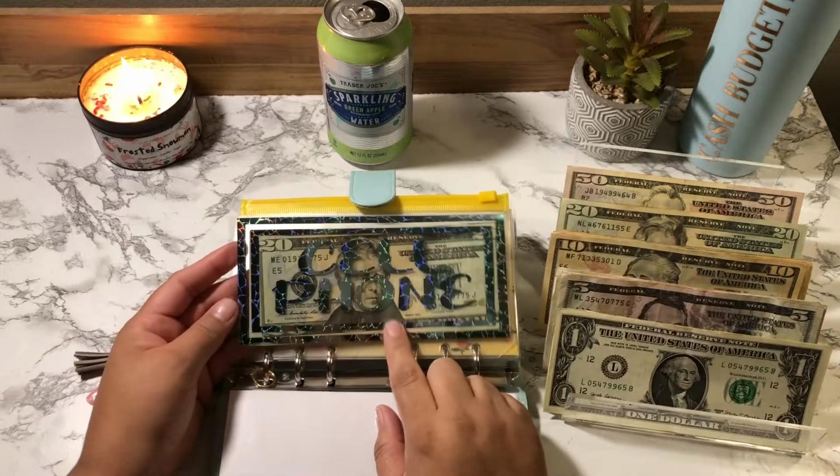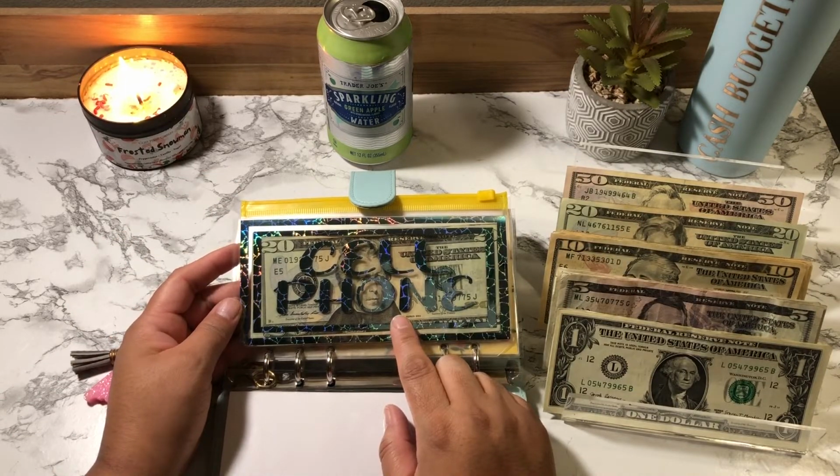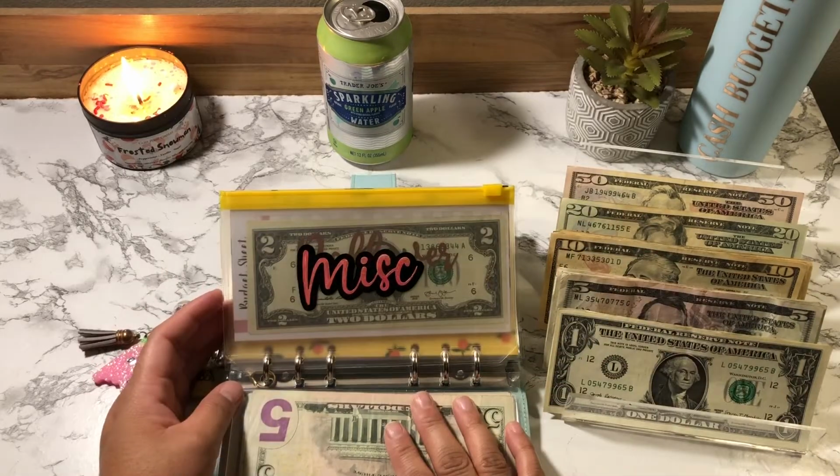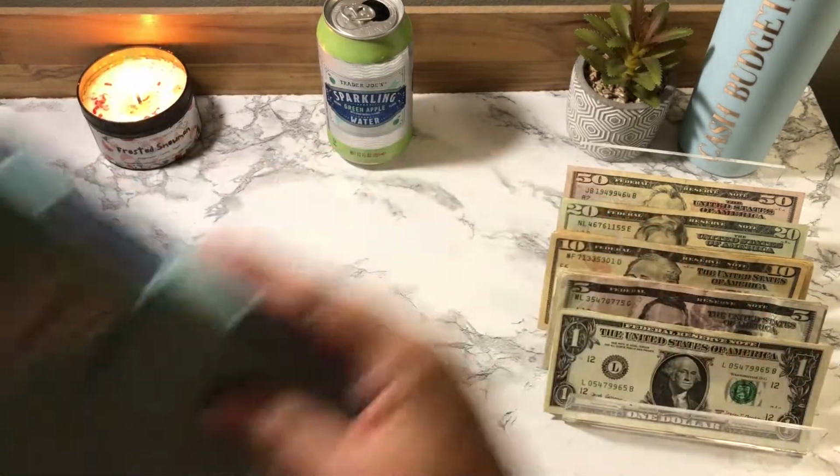I actually have to pay my cell phone bill. What's today's date? Today is the 20th. Yeah, so my bill's actually due today, so I have to pay that when I get off from recording. Okay, and that is it for this binder.